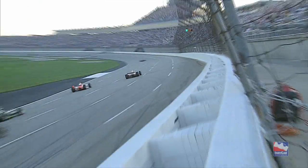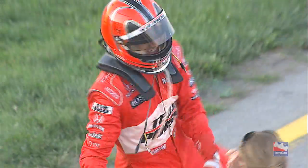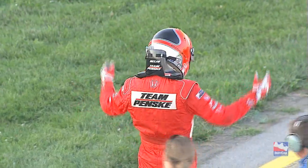Here comes Dixon to the high side. He's going to get past Elio Castroneves, and Dixon will win it as Elio is on fumes at the finish. Elio Castroneves winds up second for the 7th time in 2008.